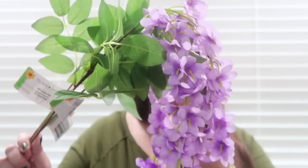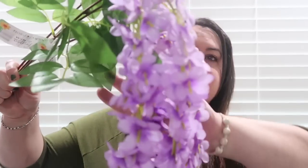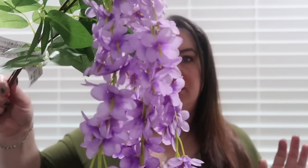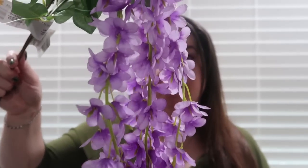And that is these fake flowers, but they are wisteria. Wisteria is probably one of my favorite real life flowers. Coupling some wisteria with white hydrangea from Trader Joe's is like the ultimate with me. Throw a little eucalyptus in there and it's probably one of the most beautiful things I have ever seen. And sometimes the flowers from Dollar Tree are not the best of quality, but sometimes you can score some that look as beautiful and realistic as this does.